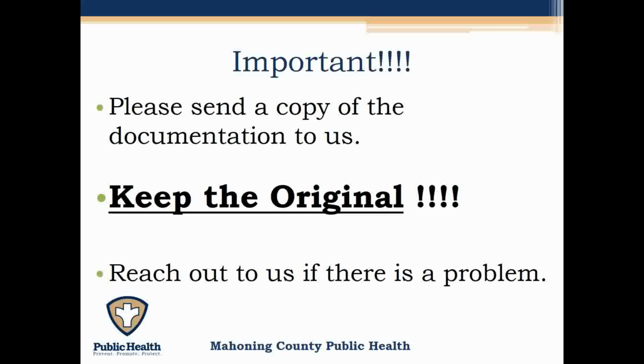Do not wait 2 or 3 years after you've had a tank pumped to then reach out to your contractor and say, hey, you pumped my tank, I need that receipt. That's not a great practice to do. But if it's a few weeks after the fact and you go, hey, by the way, I tried to get this to the health department, it got water damaged, or my dog ate it, whatever the case is, reach out to them, get a new one from them, and get it straight to us.